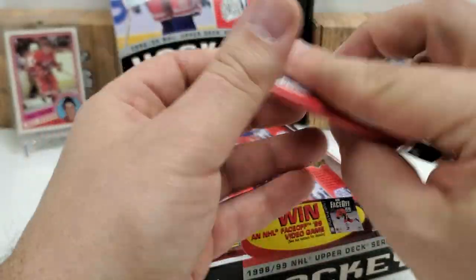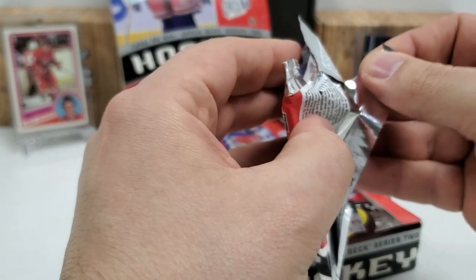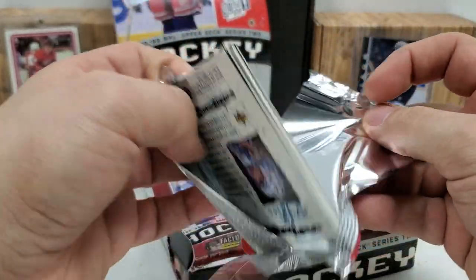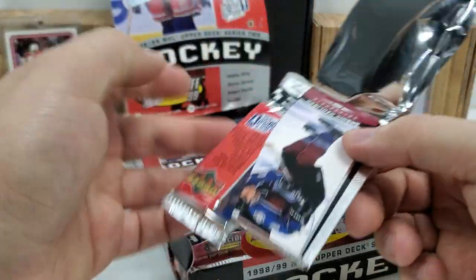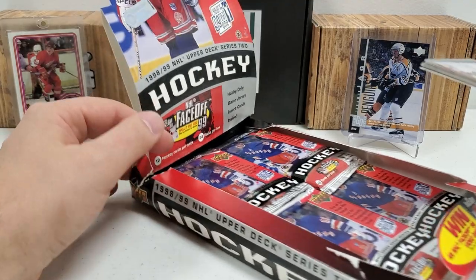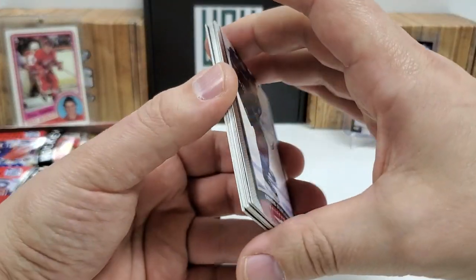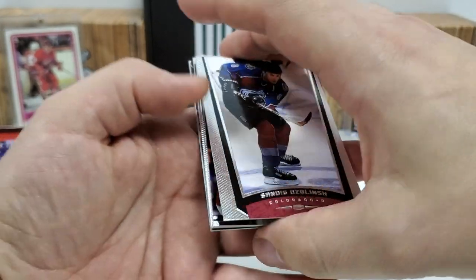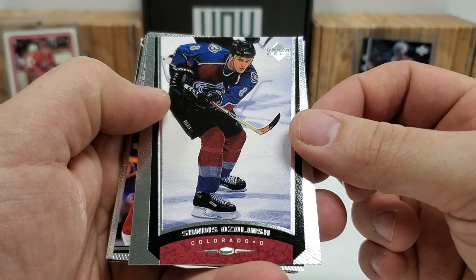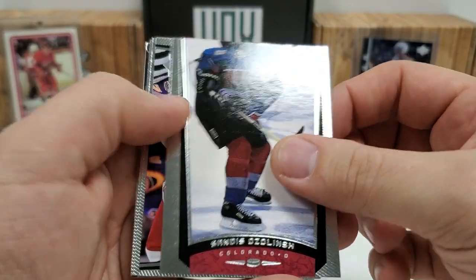You find a lot of cool things in here, some good inserts. The big rookie in this one for sure is Marty St. Louis. You can find his rookie in here. It's not stamped with rookie card or anything like that, but Marty St. Louis is definitely a rookie card if we pull that out of here. That's a pretty cool one here. And I'm actually going to pull this back a little bit so we have a little more space. Cards don't seem stuck too bad here. So let's see if we can move on through this. Milan Hejduk, by the way, is going to be the number two rookie in here for the Avs.